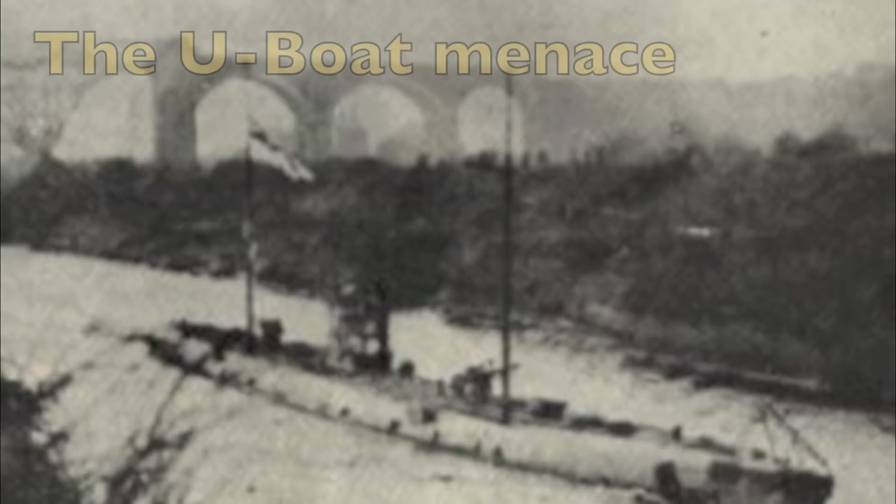So, in the First and Second World Wars, the Royal Navy captured a couple of German U-boats. The first one, UB-1, in the First World War, and the second one, U-1023. Now, these machines were responsible for sending tons of ships to the bottom of the sea. So how chilling would it have been to see a German U-boat float up this great waterway and right into the heart of Manchester.